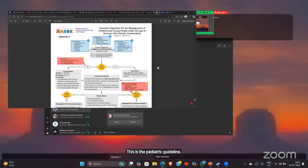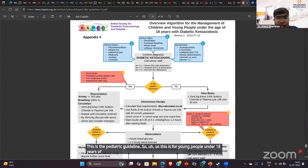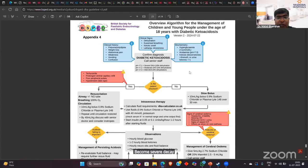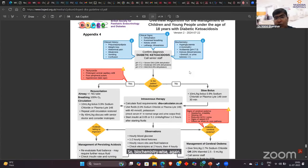This is the pediatric guideline, for young people under 18 years of age. Clinical signs again: dehydration, labored breathing, lethargy, drowsiness. A pH less than 7.1 in pediatrics is severe DKA; consider around 10% dehydration at least. Less than 7.2 is moderate DKA, less than 7.3 is mild DKA. Biochemistry-wise, hyperglycemia more than 11 mmol/L, the criteria remain the same.